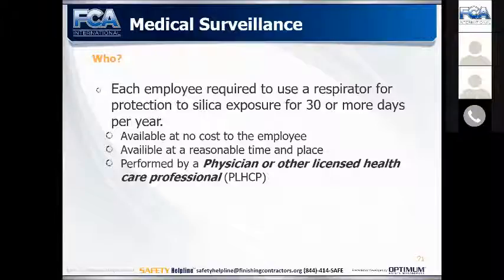So medical surveillance, who's included? Any employee who's required to wear a respirator for 30 days or more due to silica exposure. So if Table 1 is calling out respiratory protection and we're putting that person in a respirator, and if Table 1 is calling out an assigned protection factor of 10, you're using a filtering facepiece respirator, you're still using a respirator, it counts. So anytime we're wearing that respirator for 30 or more days in a year, that employee has to be a part of the medical surveillance program. At no cost to the employee, available at a reasonable time and place, and performed by a physician or other licensed healthcare professional. So you'll see this throughout: PLHCP.